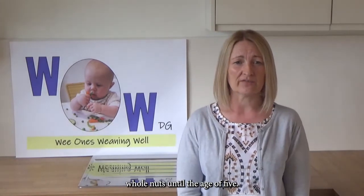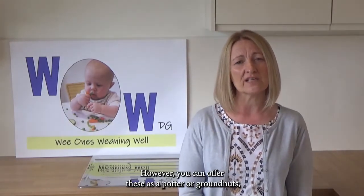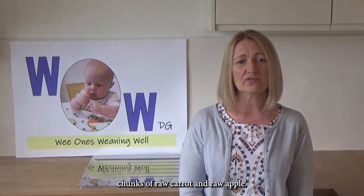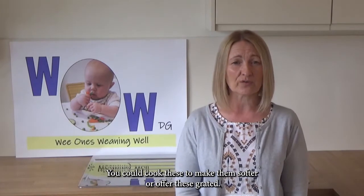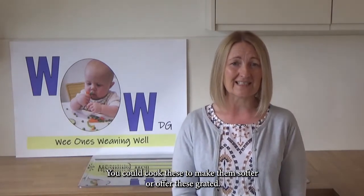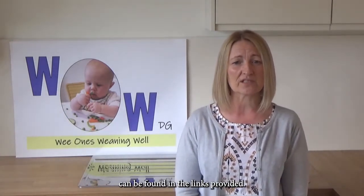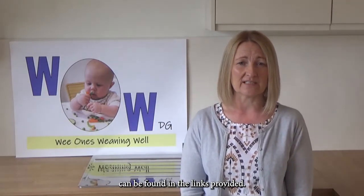Whole nuts until the age of 5. However, you can offer these as a nut butter or ground nuts. Chunks of raw carrot and raw apple. You could cook these to make them softer or offer these grated. Popcorn and other small hard foods. Further guidance on the preparation of these foods can be found in the links provided.